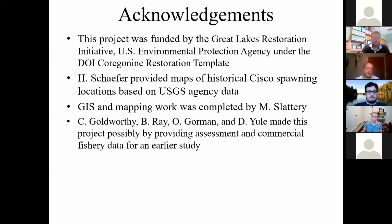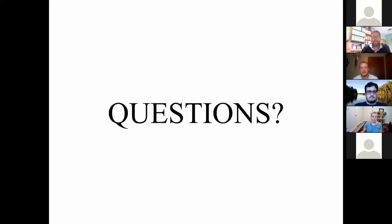So with that, I have some acknowledgments here. Funding was provided on the DOI coregonine restoration template. USGS agency data was provided by Hannah Schaefer. Mike Slattery did the GIS and mapping work. And then all of the co-authors from the previous paper made that study possible by providing assessment and commercial fishery data for Lake Superior. So with that, I will take any questions.